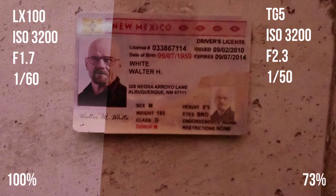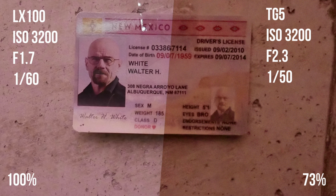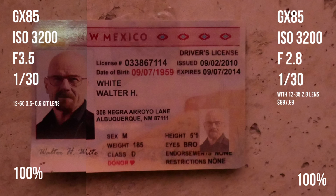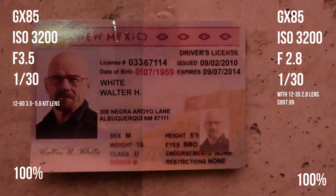The LX100 compared to the TG5 was no contest. Not sure why the TG5 decided to use a 2.3 f-stop. The GX85 produced more detail when compared to the LX10, but I like the LX10 picture better. Does throwing $1,000 at the GX85 make it better? Not that much. A tad sharper and a stop of extra light, but that's about it.